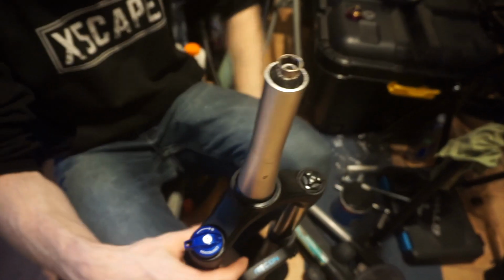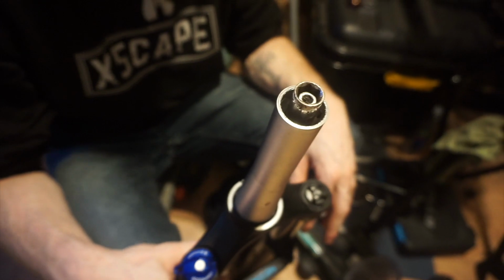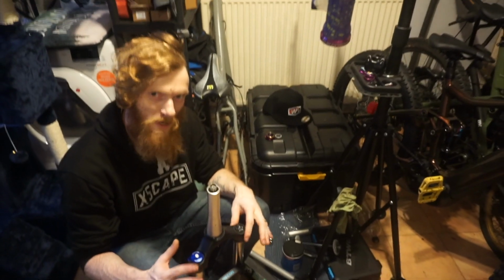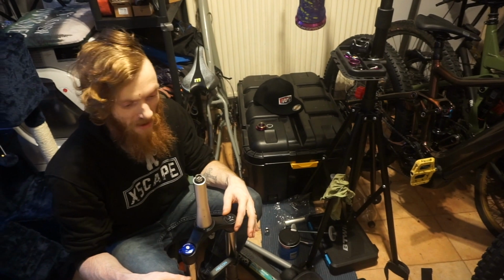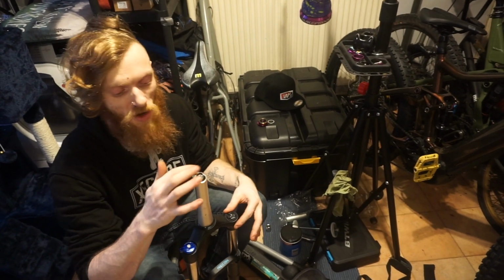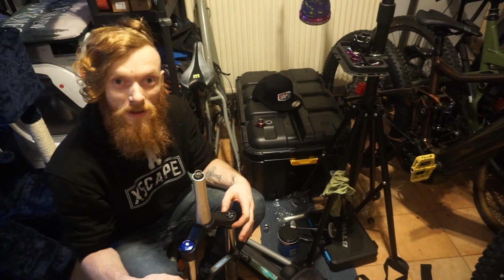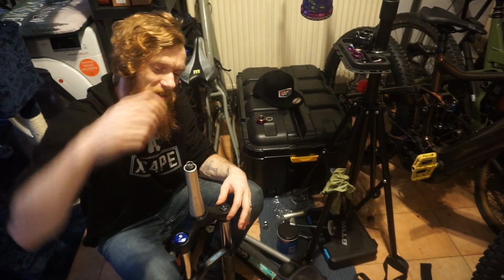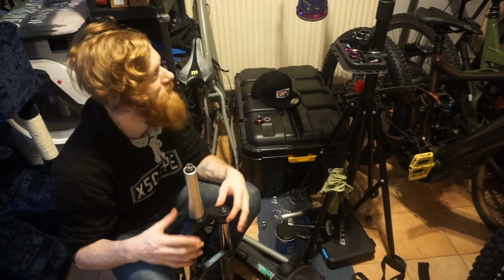And I believe that is our installed star nut. I got a bit of a sweat on during that because I thought I'd messed it up and I thought I was going to have to buy a new one. But it's gone in pretty damn straight, so I'm pretty impressed with myself. Now we'll just use the Allen key to take the socket set out.